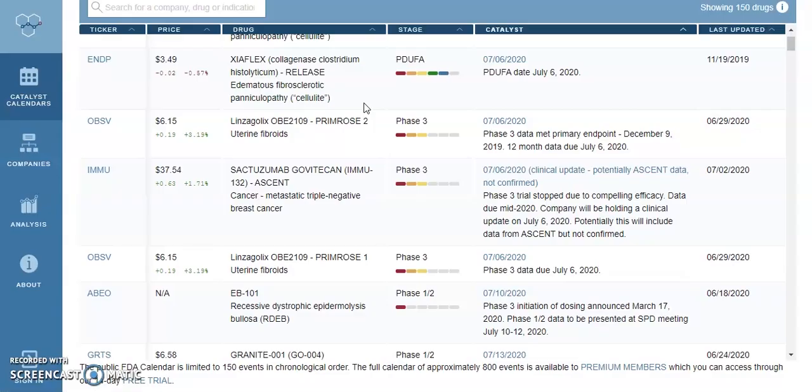The number 7 penny stock on our list is actually going to be ENDP, that is the ticker symbol, currently trading at $3.49. It's down about 2 cents as of close on Thursday. The drug that is being looked at is going to be right here, and this is going to be a PDUFA. Ding, ding, ding. There we go. Already a PDUFA, which means we have around an 80% success rate. It doesn't obviously mean that it's going to be 80% success rate, but it has a higher success rate than phase 1, 2, or 3 data. Now, this one is actually for Monday. It's going to be July 6, 2020, PDUFA date.